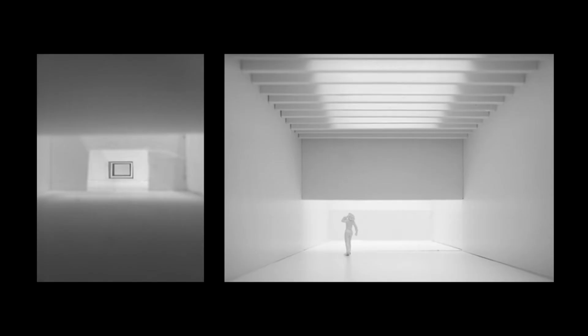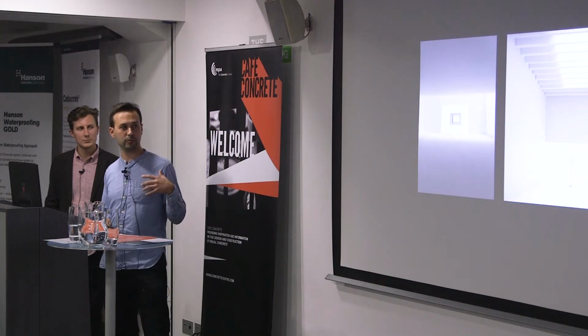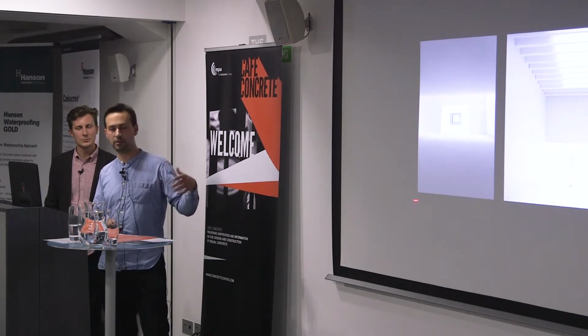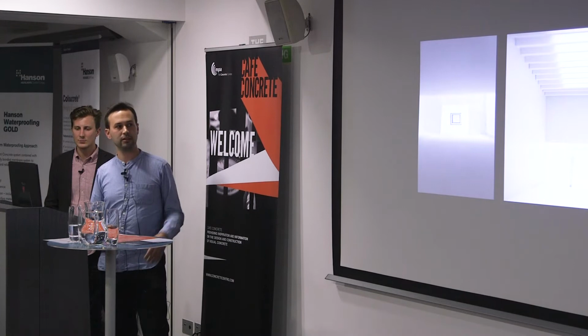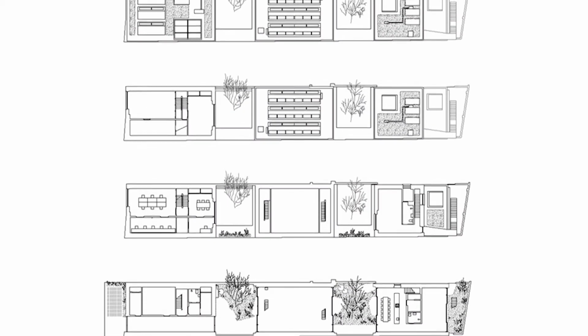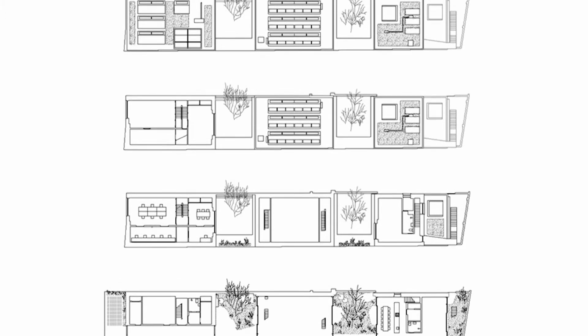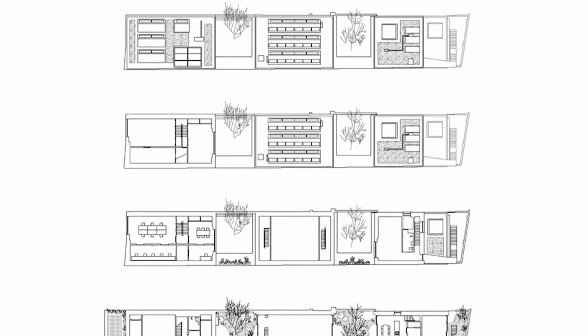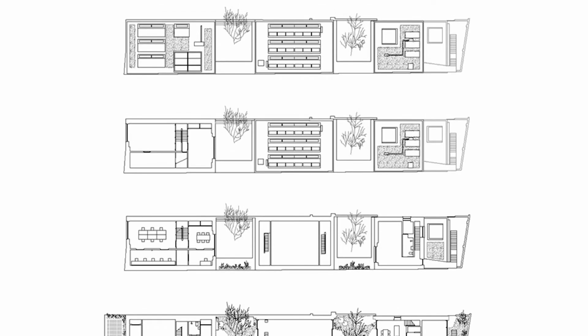So very early on, we also did these models, which became really important in the process, about utilizing the depth of the plot and having this ability to see from the front of the plot right to the back of the plot, seeing through a room, through courtyard, through another room, sequentially. Here you can see in the plans, this is the ground floor plan. So from the front door, you can see all the way through to the backyard. Even if you're never going to make it there, you have an idea of how big the building is.